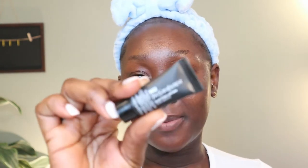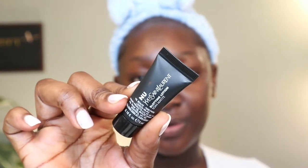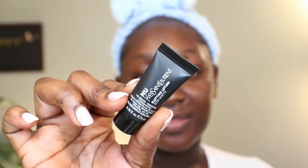The first thing that I'll do is primer. The primer that I'm using for today's look, or for this tutorial, is the YSL New Blotting Lotion. This mainly targets pores, and that's what I deal with mostly when I do my makeup. When you're buying makeup products, you need to consider your skin type. It's very important to do that. You need to consider what problems your skin has when you do your makeup.